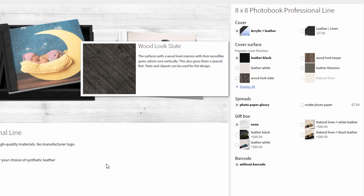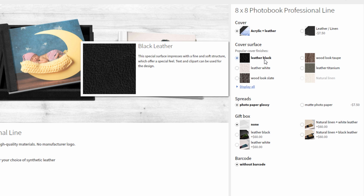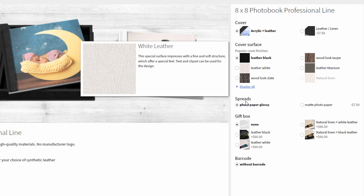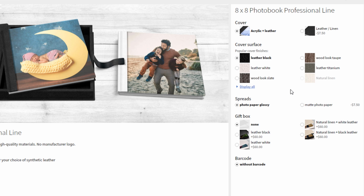So the rest of your book, your covers, your finishes, if you look on the side right here, and on the back of the book, this is mainly going to be your type of surface, all right? So mine comes with, I got the leather black. You can go ahead and take a look at those and see what best fits the type of book that you want to create.